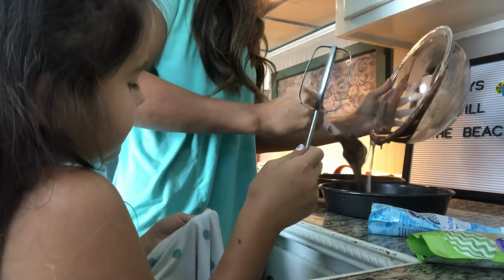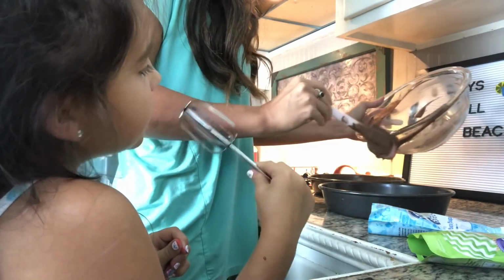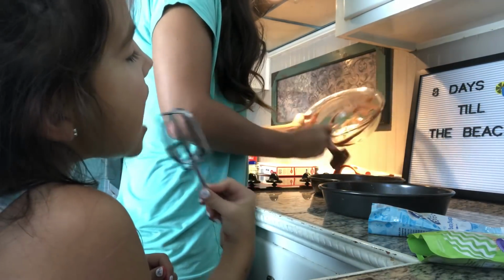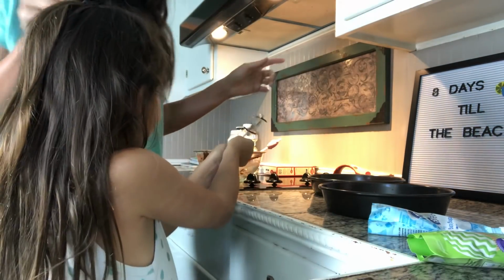You know how I felt about licking the batter. It makes me nervous. All the egg. The raw eggs. It should be all gone. It's not been cooked yet. There's still raw eggs. Okay, so we are going to pop these in the oven. So we'll see y'all in just a minute.